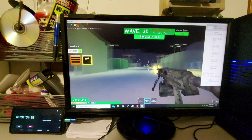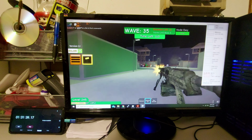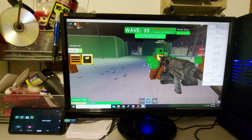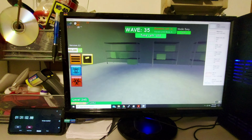Yes, I know it is only getting 20 to 30 frames per second, but that's almost all you need on this game. It is actually a somewhat pleasant experience. I once sat down and played this game for several hours on this computer, and it worked pretty good. I did die a few times from lag, but it wasn't the end of the world.